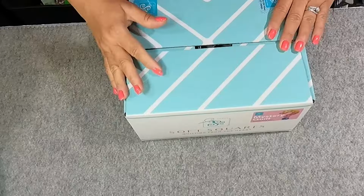I'm also going to be doing this. Leanna has put the sample quilt together and I have seen it. It is gorgeous. I will be doing the quilt also. So, can't wait to get going. So let me show you what's in the box.